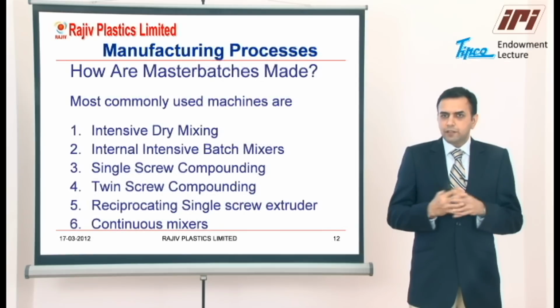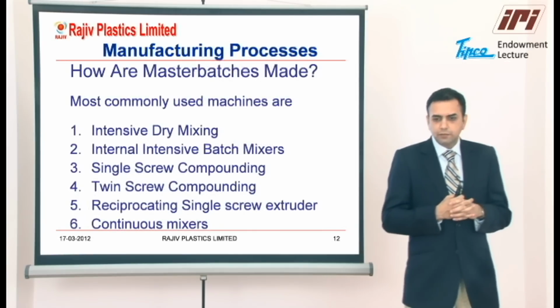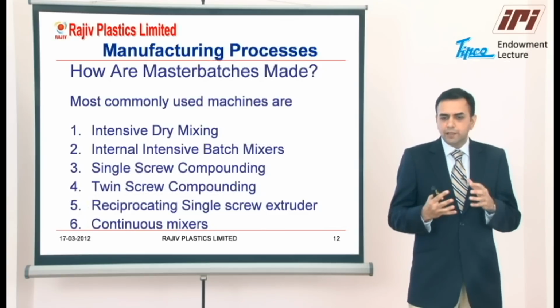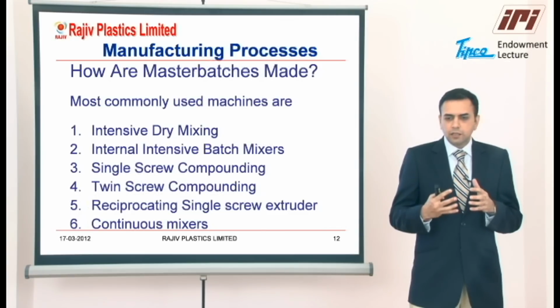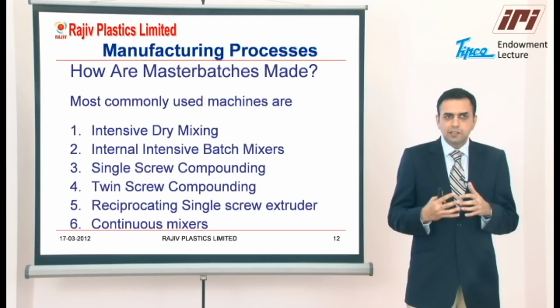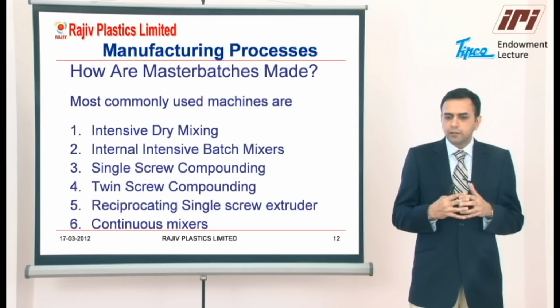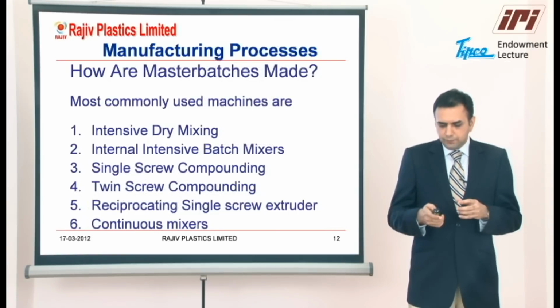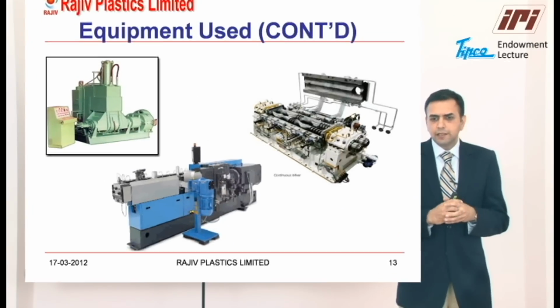So what is the manufacturing process like for a master batch? How are they made? The most commonly used machines are intensive dry mixing, internal batch mixers, single screw compounding, twin screw compounding, and reciprocating single screw extruders. Also, there are continuous mixers. I'll show you some pictures in the next slide.